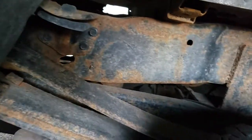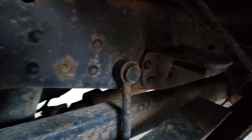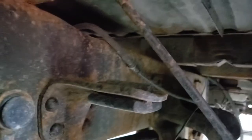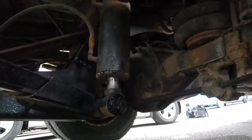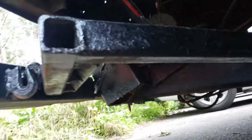There's the chassis back here. Again, surface rust. But body mounts, everything like that, looks like it's okay. I don't see any major leaks or anything from the hydraulic system. Airbags in place. The helper bags. Like I said, it looks like, from what I can tell, there's no issues with the hydraulic system. We will see it work in a couple minutes.